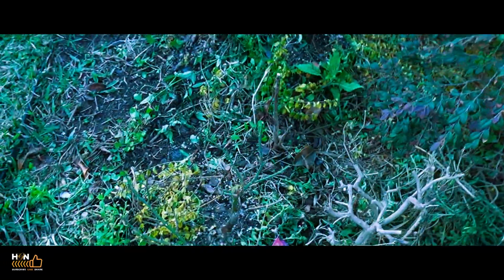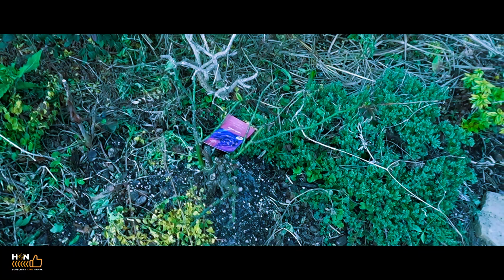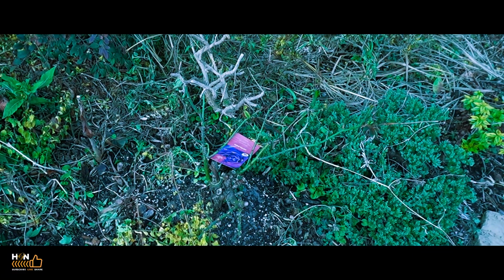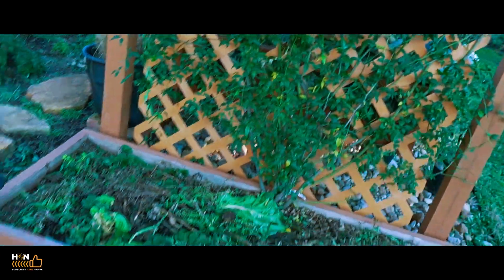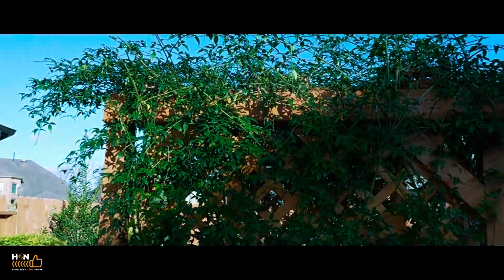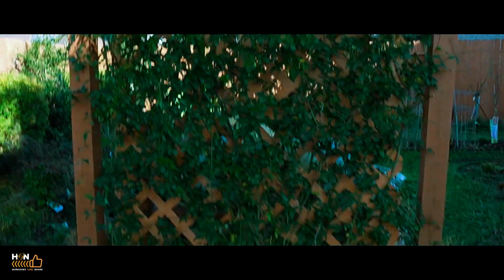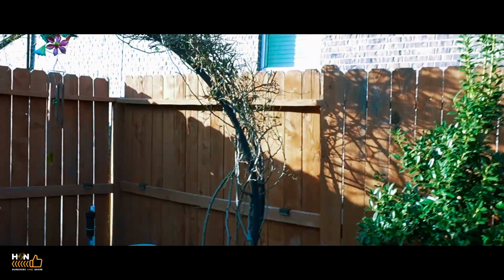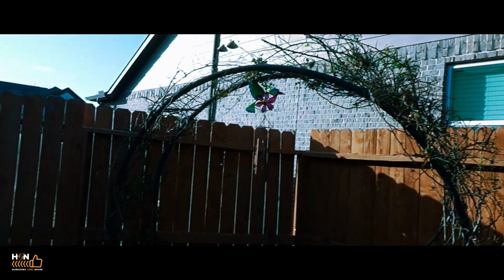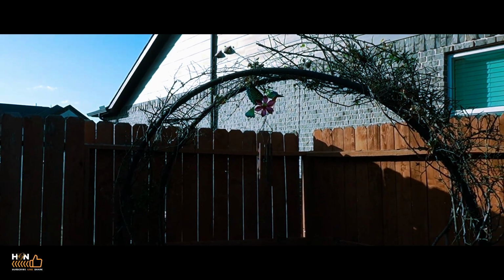Let's see what else. I pruned all the roses. For us, rose pruning needs to be done before mid-February, but I went ahead and cut them back. And this is my climbing rose here, the Lady Banks. I went ahead and pruned it as well. And also pruned this Perfume Breeze rose that's on the moon gate.